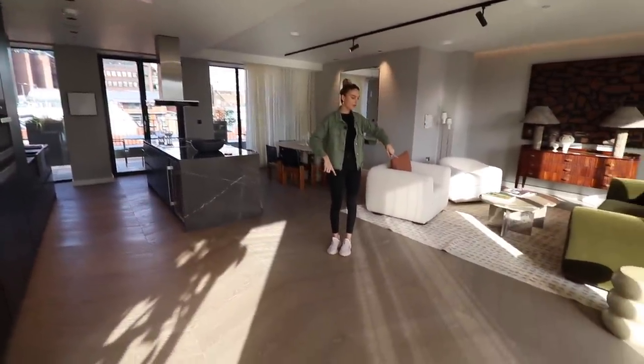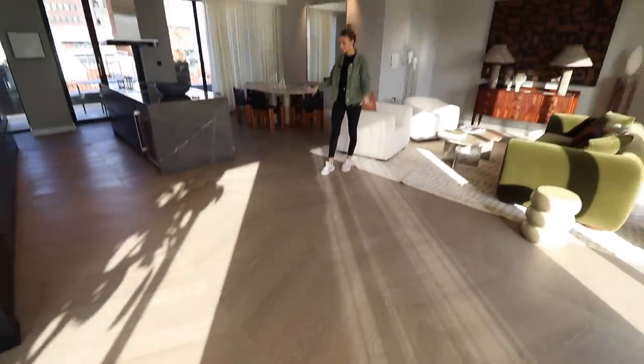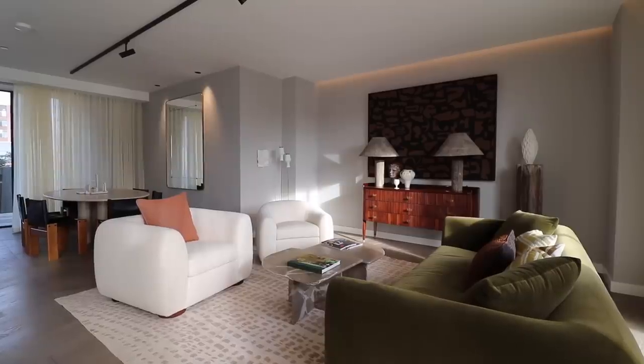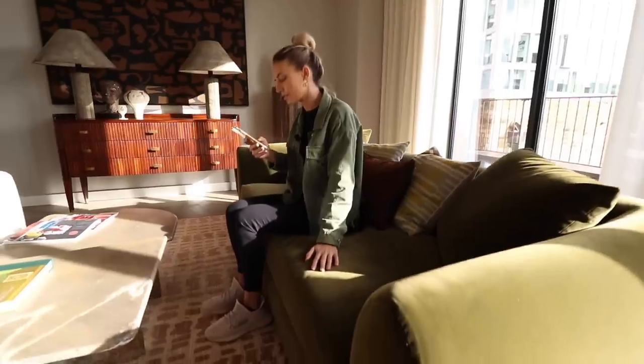So here we are. We have chevron flooring in smoked oak. And there's underfloor heating, I believe, throughout this floor. Coming over to the sofas then. The colors in here, you've got the velvet sofa. Yeah. I've actually got the details of these sofas. I'll also put them on the screen.